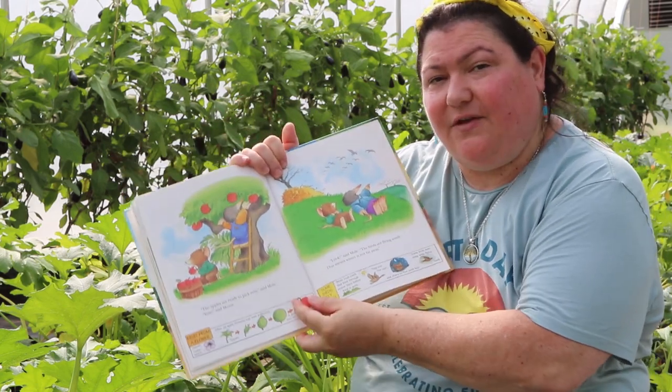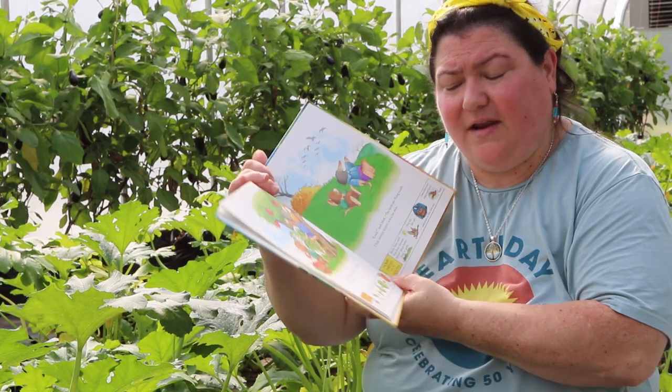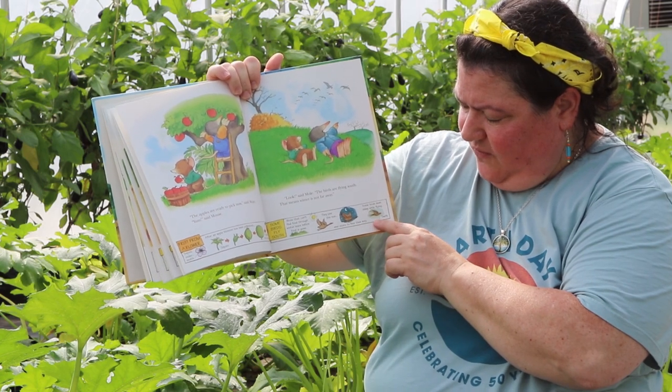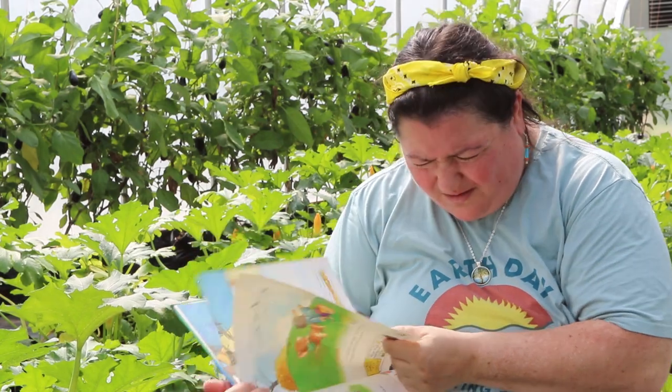And some birds fly south for the winter. I don't know if you know that. Birds that can't find enough food through the winter, they use the sun and the stars to find their way. And some birds even sleep while they're flying. What?